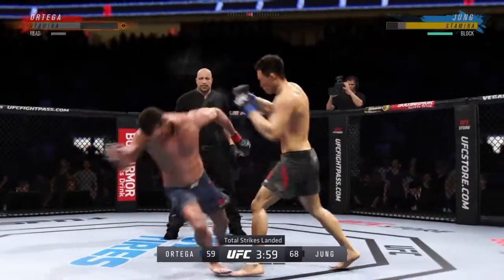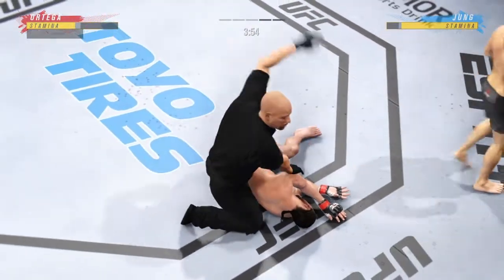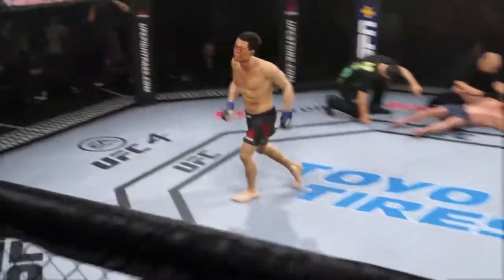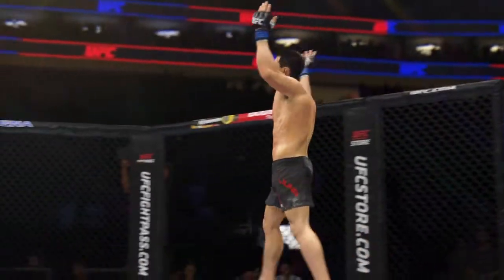Total strikes, and now... Oh! Huge right hand! Oh, and that is it. Referee has seen enough, and maybe so have we. Your winner by TKO. That was a great performance. Way to land those strikes and go and chase down the finish when you get an opportunity.